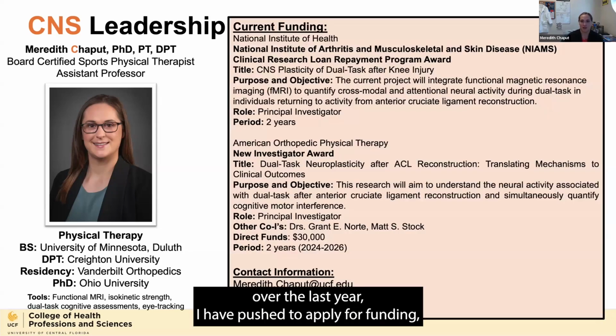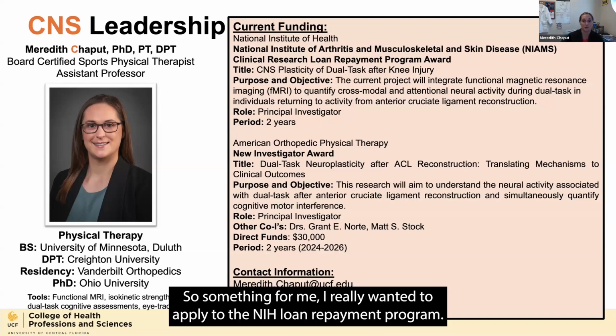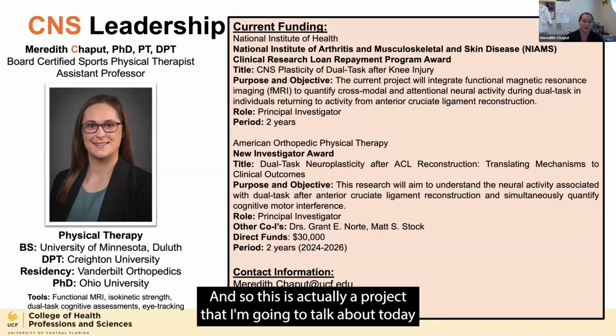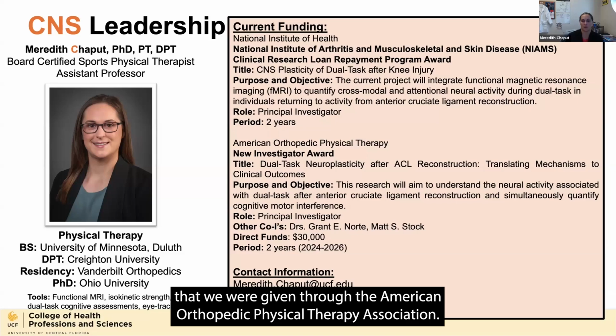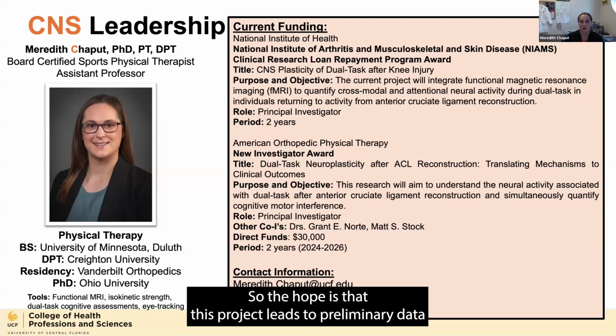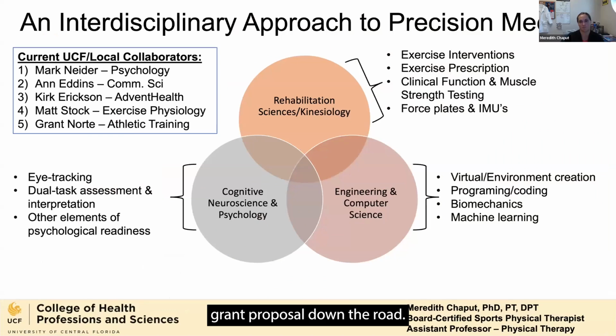In general, over the last year, I have pushed to apply for funding, and I've been successful in 2 of my 3 attempts. Something I really wanted to apply to was the NIH Loan Repayment Program. The project I'm going to talk about today is part of a new investigator award that we were given through the American Orthopedic Physical Therapy Association. The hope is that this project leads to preliminary data that we can put into a larger R01 type grant proposal down the road.